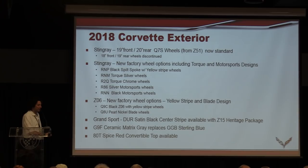We're going to talk about the ceramic matrix gray, which is a very light gray metallic with blue highlights, and that replaces the sterling blue color from 2017. And then we also have the spice red convertible top, which used to be only packaged with that interior, as a top color that you can just get as an option.